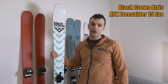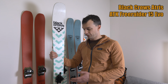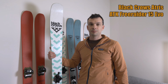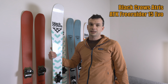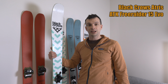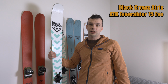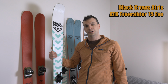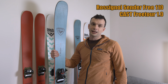The second pair of skis I want to talk about are the Black Rose Atris in 190 cm length, mounted with ATK Freeraider 15 Evo bindings. This is my main touring setup. I started touring on lightweight skis and quickly realized that lightweight doesn't always equal enjoyable. So I switched to a full freeride ski paired with light, fully featured pin bindings. This combo handles almost any touring condition, and I don't mind carrying a little more weight if it means the descent is actually fun.